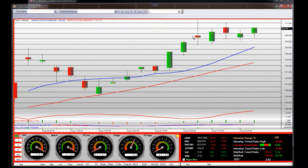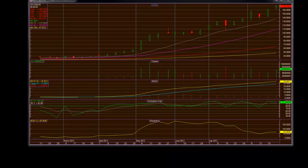This is the daily MMT update, and we're right up here at multi-year highs in the calendar month of August, and September 3rd starts tomorrow. Every gap open up, we look to sell short, then we have to confirm it with the actual reversal bar.